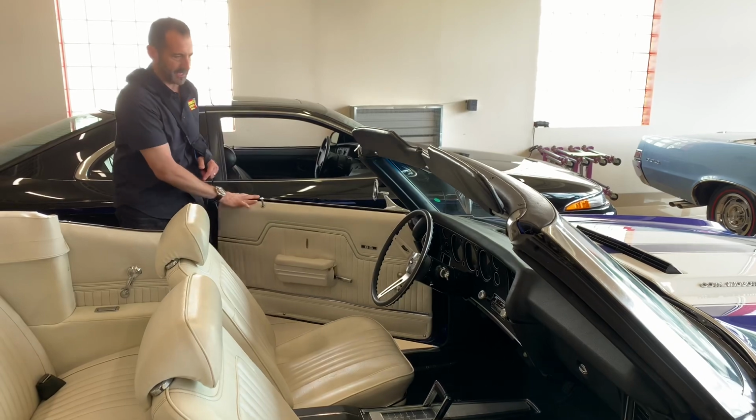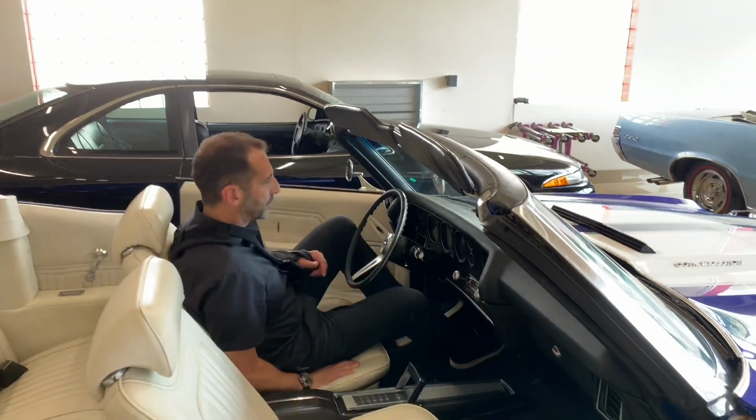It just sounds so nice. It's not a squeaky old car. It's a beautifully restored convertible.